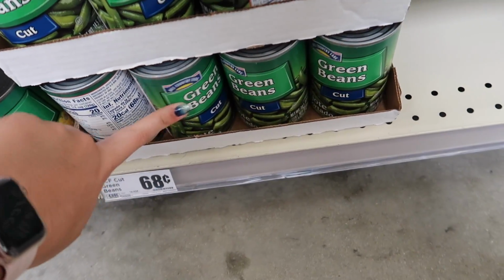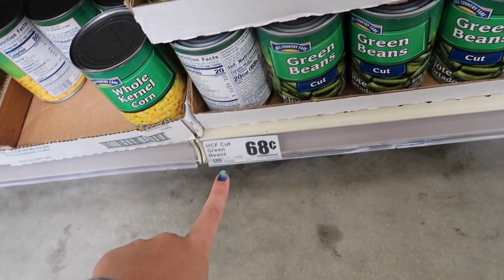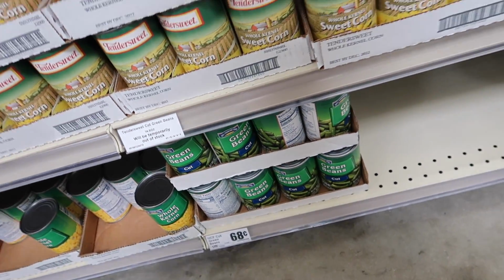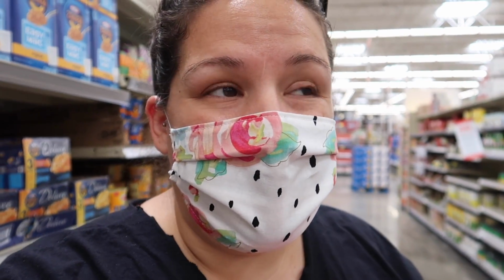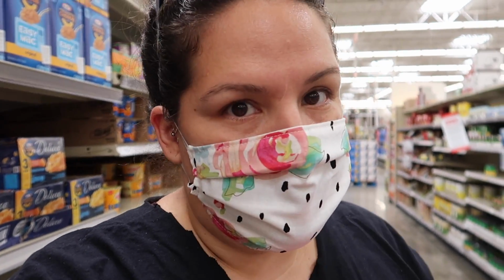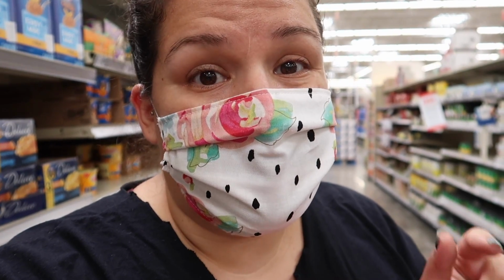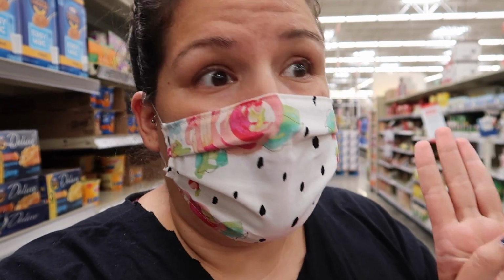This one is just regular cut green beans, same idea. Hill Country Fair brand, 4.69 cents per ounce. So I bought a case of that. I'm just getting the cases of cans that I know we would eat in case of an emergency, because I plan on buying all this stuff frozen like I have been, but cans, these are good until December of 2022. So we got a ways to go.